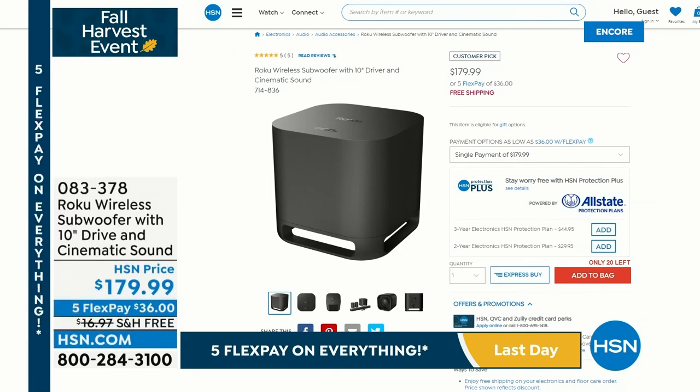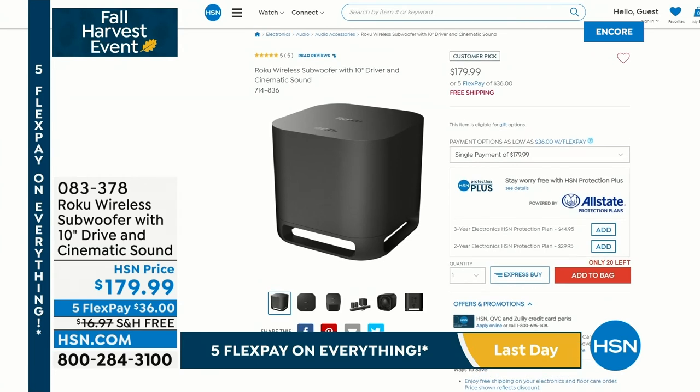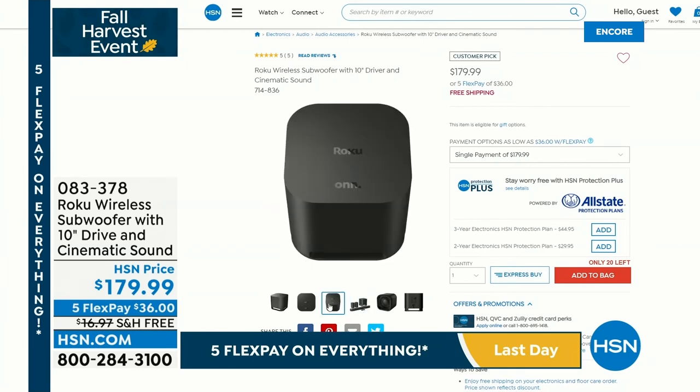Now, we've got a lot of electronics at HSN, so we've got them all on free shipping. That's a special deal, which is a big deal because a lot of our electronics are very heavy. We have to ship electronics very specially, right? They're fragile. This is from Roku. We've got a lot of Roku items. This is a wireless subwoofer. It's just an example of the types of electronic items that you can get shipped to you for free.